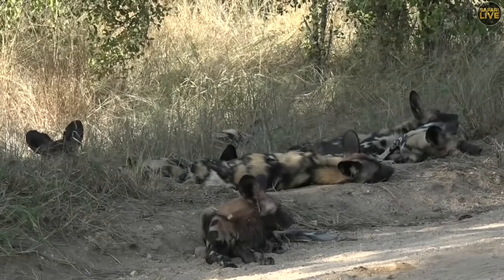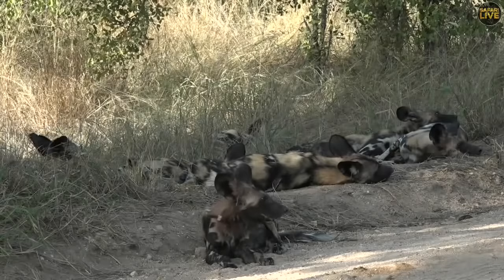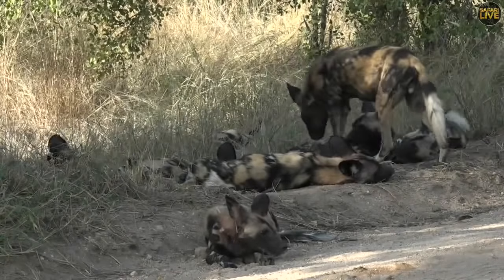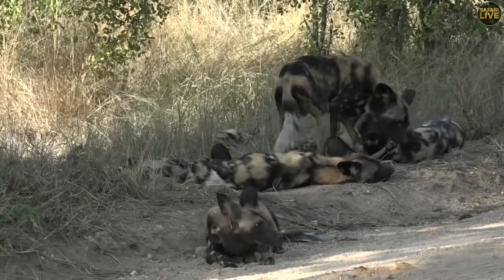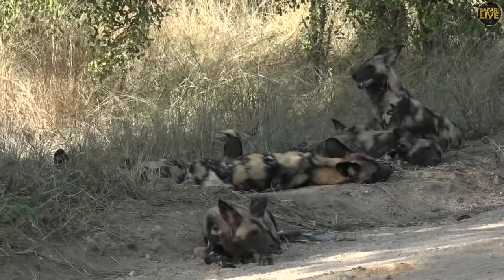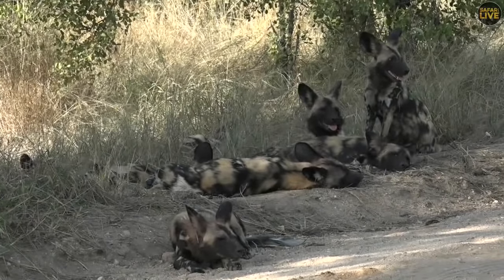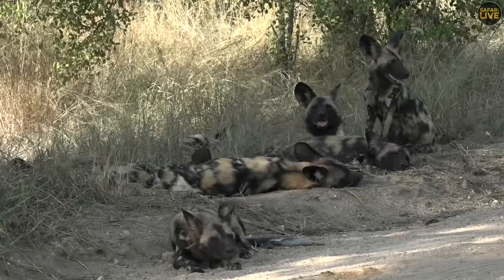I've just got another vehicle pulling in now. So I think maybe let's just make sure they don't get disturbed. Well, it's very considerate of them, just moved off the road. But it doesn't look like they're particularly fat. Stunning.